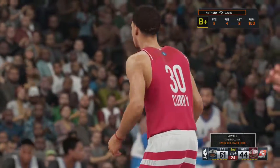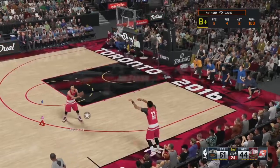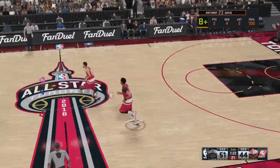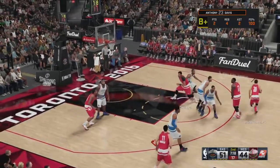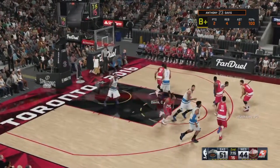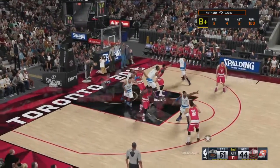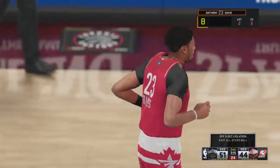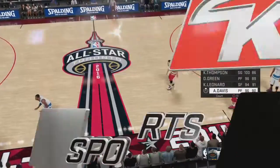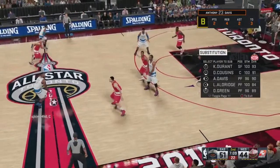Outside Bosch. Fires for three. And the whistle blows. It's going to be on John Wall. That's foul number 2 for him. Yeah, not afraid of the physical play, but he still needs to stay under control. Yeah, he obviously was not under control right there. Not much doubt he was going to get whistled for the over-the-back call. The West All-Stars making a switch here. Thompson's checked in.